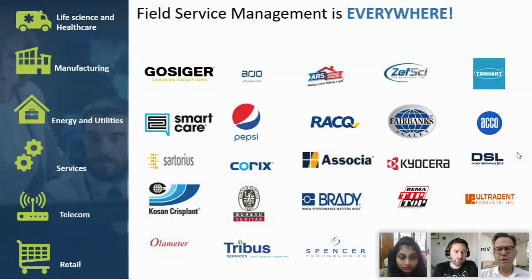So field service management we find in all industries. Just to give some examples where we have done implementations and consulting: from life science to manufacturing, energy and utilities, telecom, retail, and also in the services industries. There are very famous brands like Pepsi, which everybody knows, but there are also some other companies where Kiran will be talking about some reference cases and will also explain how we have done the implementation, what the drivers were, why the clients have moved, and what the gain was out of that. Could you move on, please?